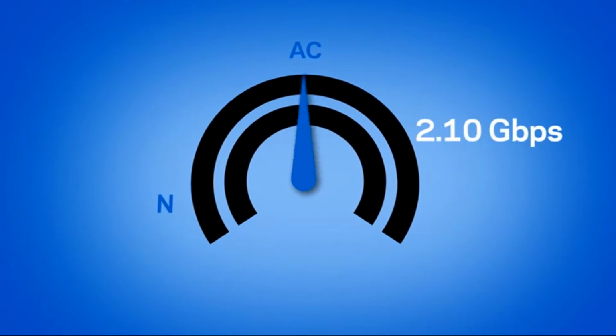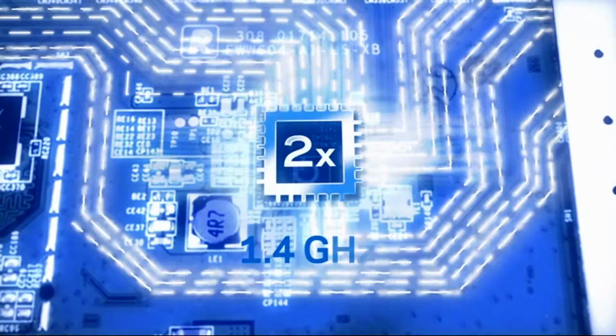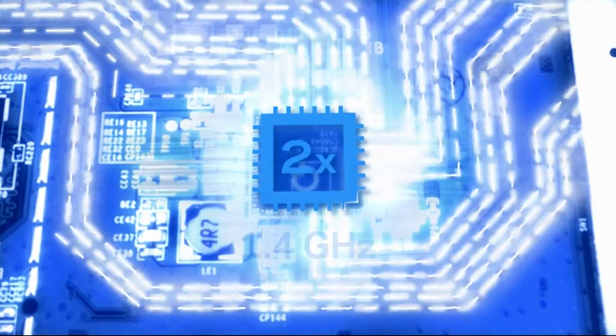Sending four simultaneous independent data streams to and from your devices, it enables the fastest Wi-Fi technology with speeds up to 2.33 gigabits per second. Featuring a supercharged 1.4 gigahertz dual-core CPU that revs up throughput speeds.